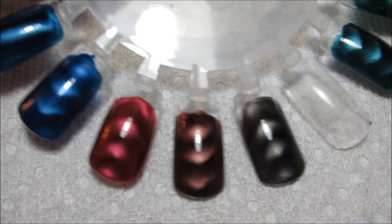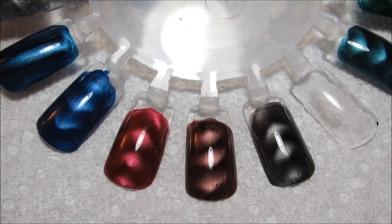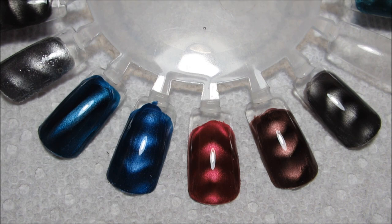Next is this chocolate color, and this is called Magnetic Force. And that's quite different from any of the other magnetics I have. It's a very chocolatey brown. Next is this bright fuchsia, which is called Hypnotic. And this is the brightest red magnetic that I have.